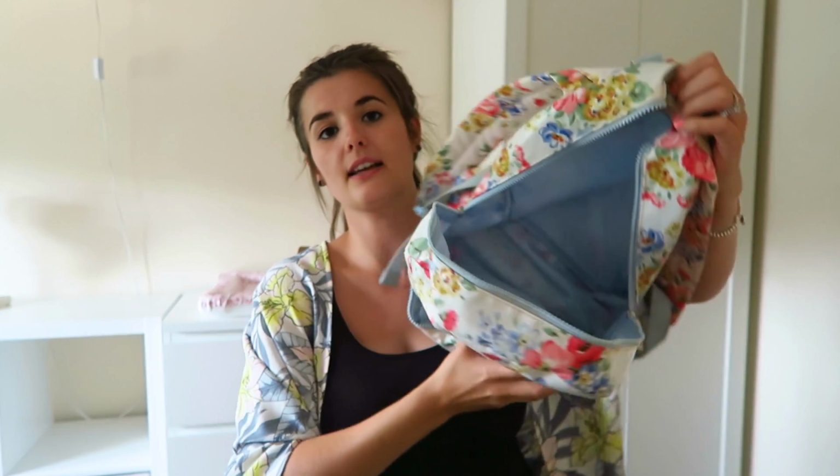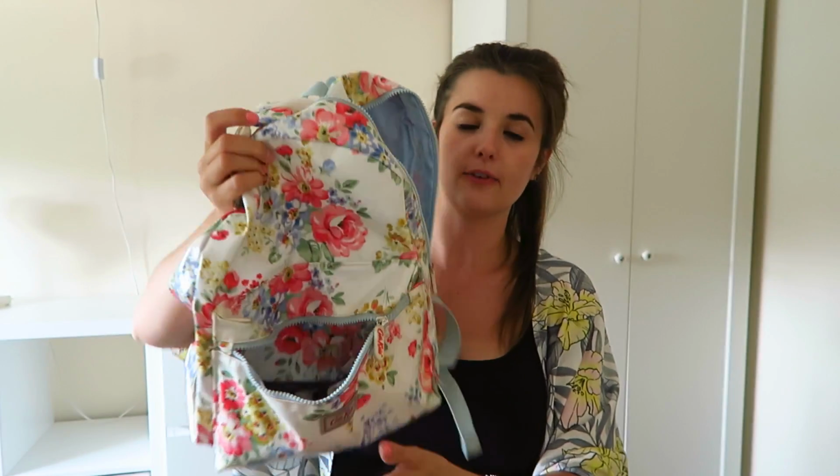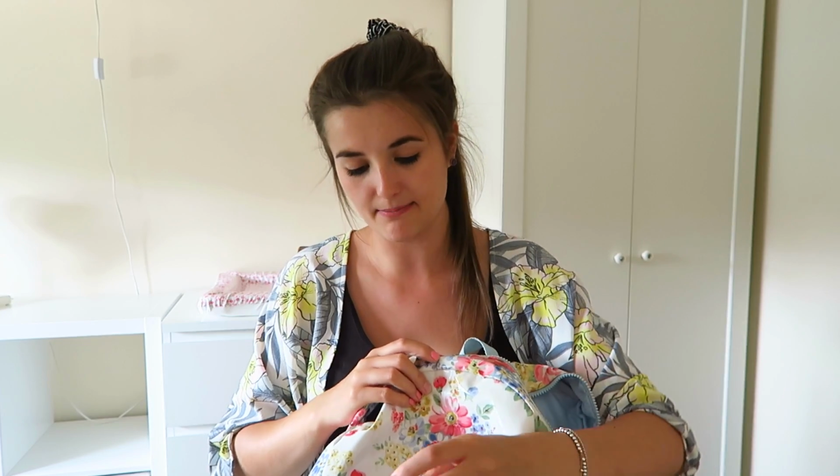So that is everything that is in the main compartment of the bag. I will just quickly go through the front pouch. So the front pouch is basically mine. The one thing that is P's is her purse.